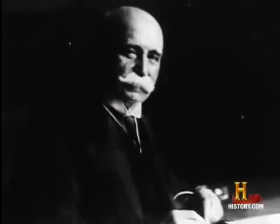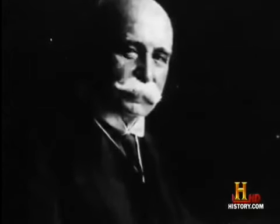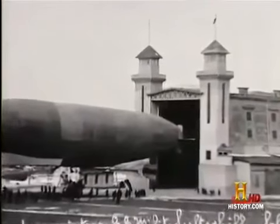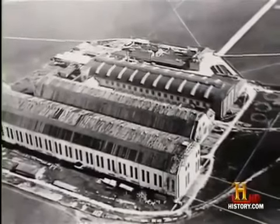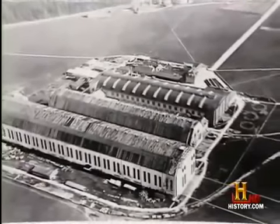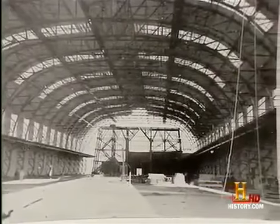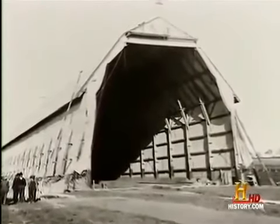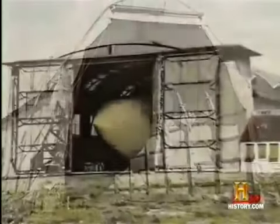Von Zeppelin quickly moved forward and began building more airships and more hangars. In fact, Germany had erected 22 airship hangars by the start of World War I. But von Zeppelin's double shed in Friedrichshafen, the first in the world, was his crown jewel. It could accommodate 2 airships at the same time. The mammoth facility was a staggering 603 feet long, 150 feet wide, and 82 feet high.